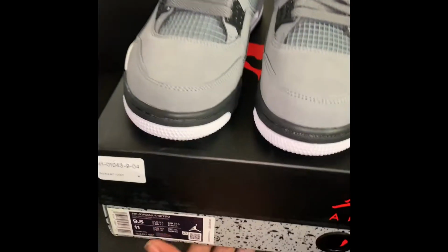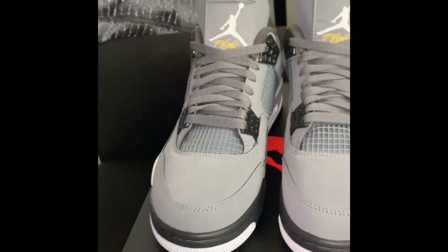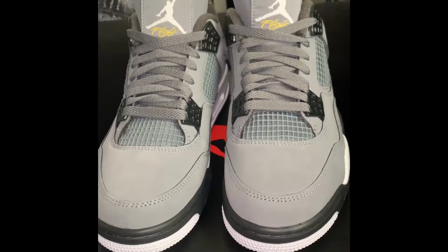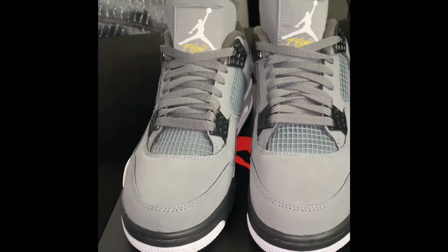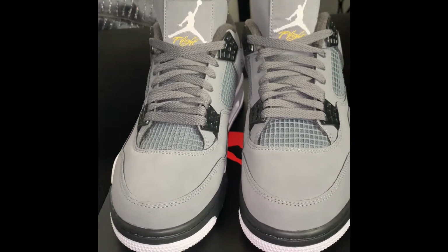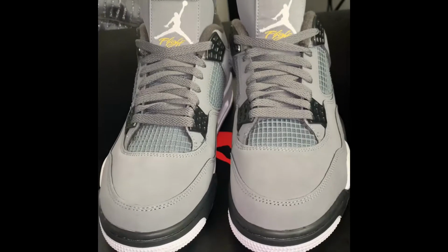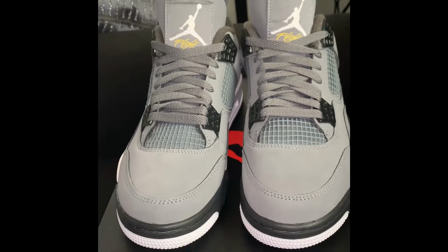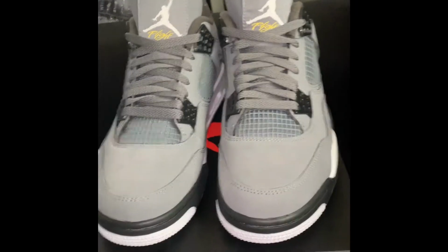Alright, so like I said, went with a 9.5 instead of my normal 10. Just because my size 10 Bred Fours is kind of big. And it was getting creases right here. So I'm like, 9.5 should be just right. Even for my Black and White Fours, I got creases all over the toe area, and it fit me kind of big. I have more space, so hopefully this should fit me good. Not too snug, but just right.